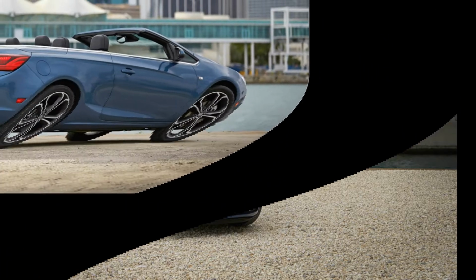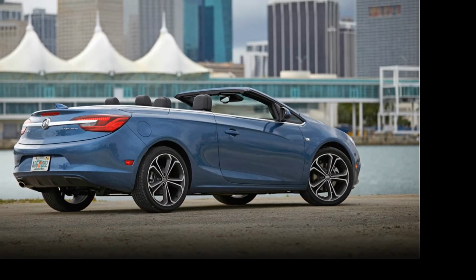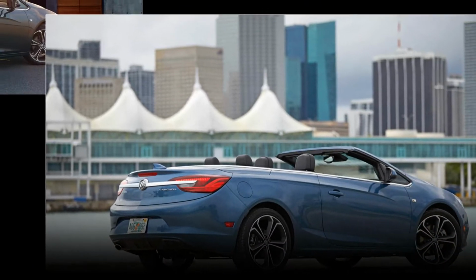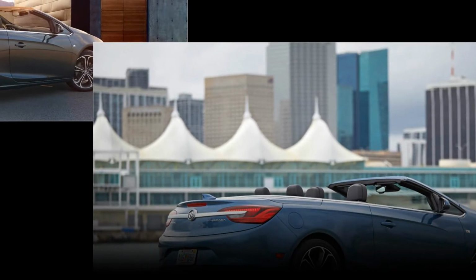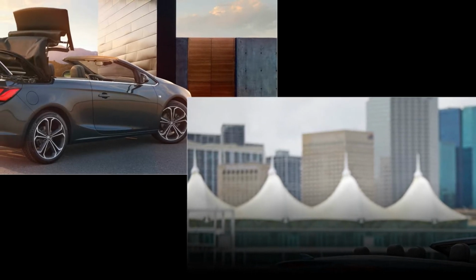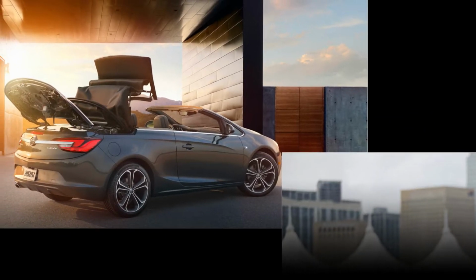All that reinforcement adds up to a convertible that doesn't so much tip the scales as it clanks it down, bends the beam, and flings 2 tons of counterweights about the garage. 4,000 pounds is some serious mass for a car this size. The Verano, at just an inch shorter and an inch narrower, is some 450 pounds lighter.